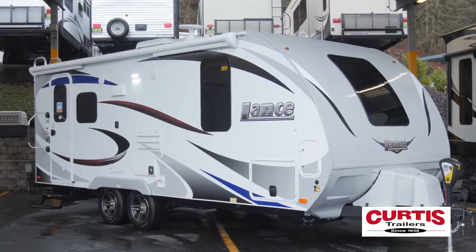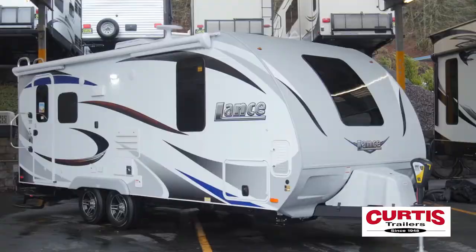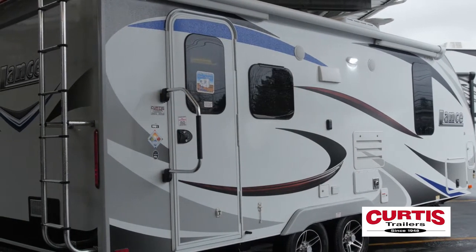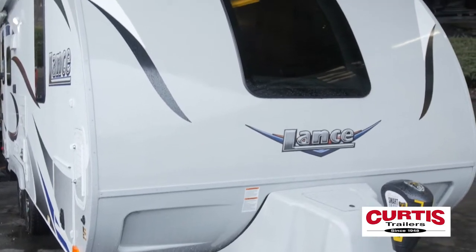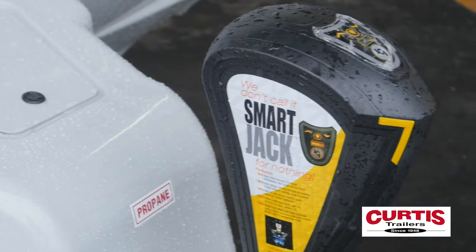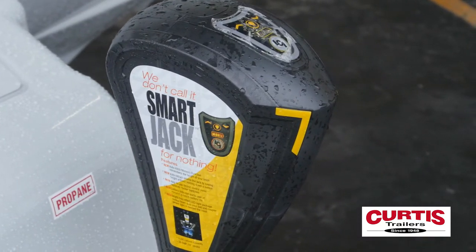Introducing the Lance 1995, a lightweight, high-tech travel trailer ready for year-round adventure. The Lance is designed with durable aircraft-grade aluminum, accented by the front cap's Skyview front window and LED strip lighting. Tackle tough ground with a power tongue jack and 4-corner stabilizing jacks.